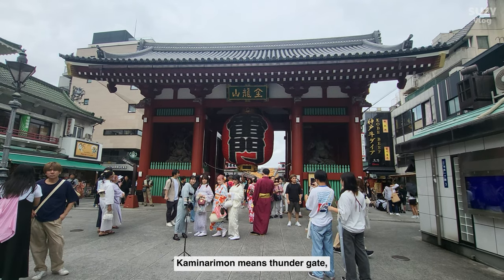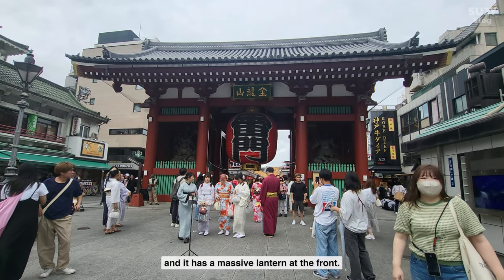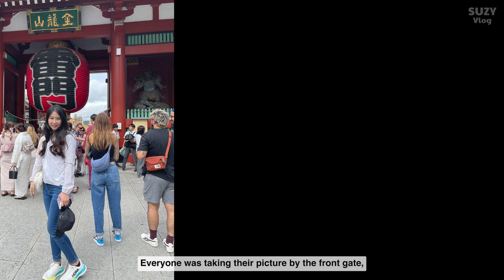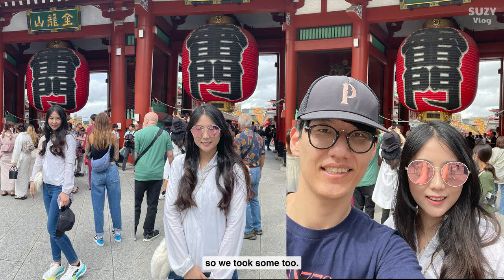Kaminarimon means Thunder Gate, and it has a massive lantern at the front. Looks like it's starting to rain a bit. Everyone was taking their picture by the front gate, so we took some too.